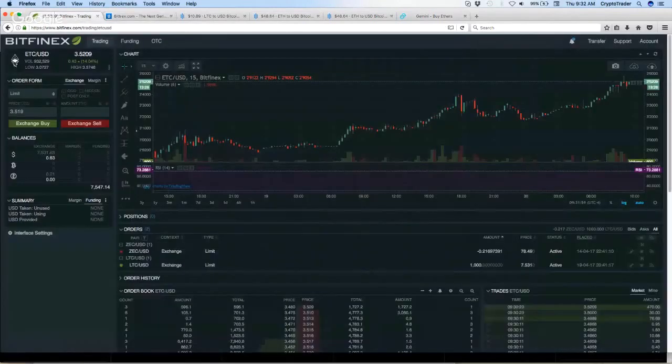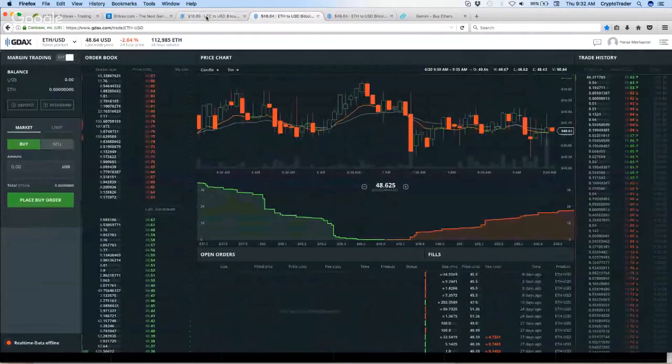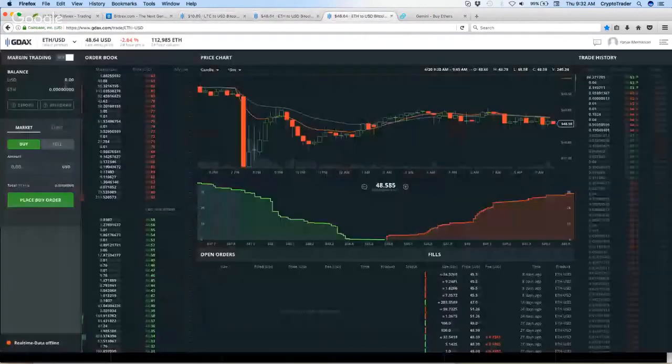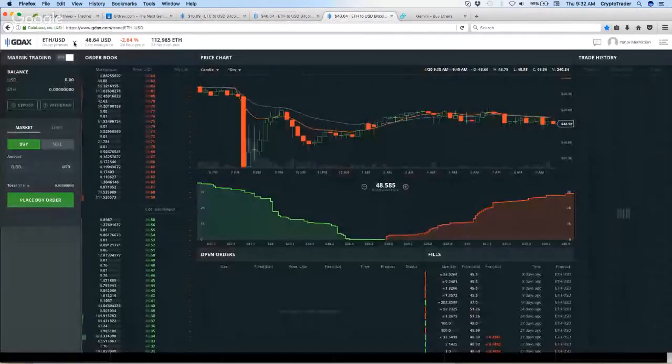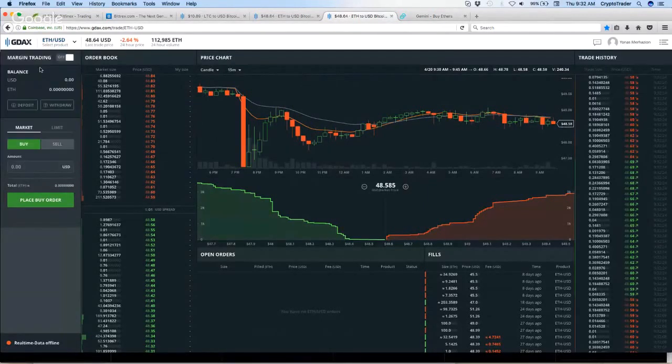So what I have open today is I have Bitfinex open, I have Bittrex, and then I do have 3 of GDAX. And basically just for the 3 cryptocurrencies that they offer, Litecoin, Ethereum, and then as well too. So I definitely like to be able to see the overall prices of those cryptocurrencies instead of having to switch back and forth. Because if Bitcoin starts going up, some of the alts are going to start going down, and that's a great opportunity to look for something to get into.